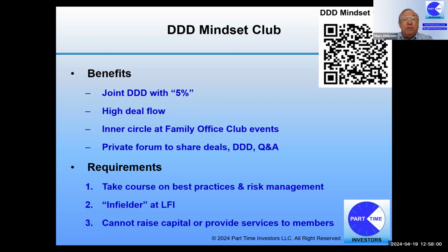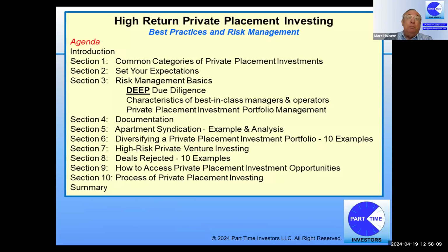Requirements: you have to take my course on best practices in risk management. You have to be an infielder at LFI that costs a whopping $395, and you cannot raise capital or provide services to the other members in the group.